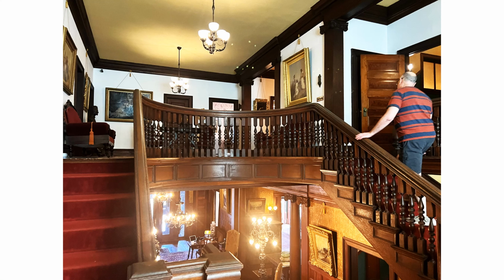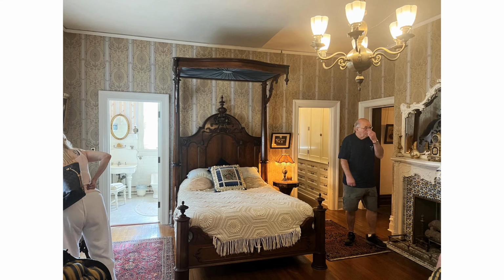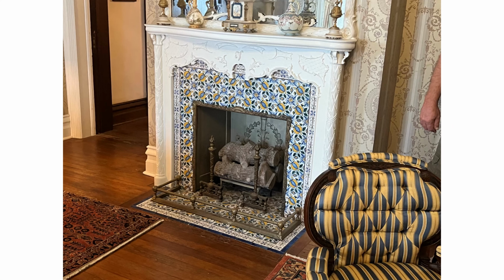It's wider than a hallway in the middle, sort of around a square. And we went through each of the bedrooms. A lot of them had canopy beds like this with chandeliers and fireplaces, and most of the bedrooms had their own private bathroom. And this is just focusing on one of the beautiful fireplaces with ceramic tile.